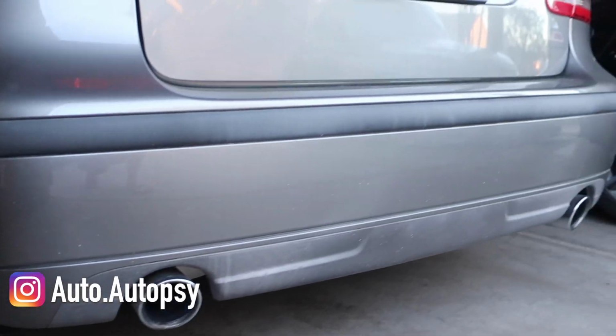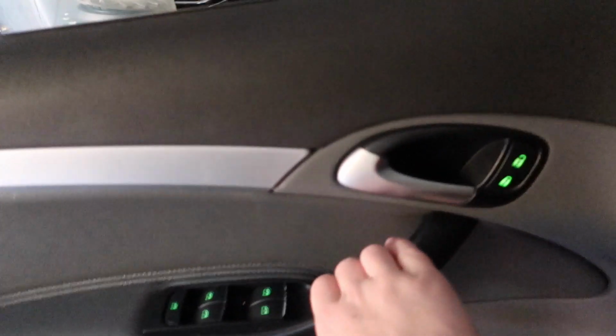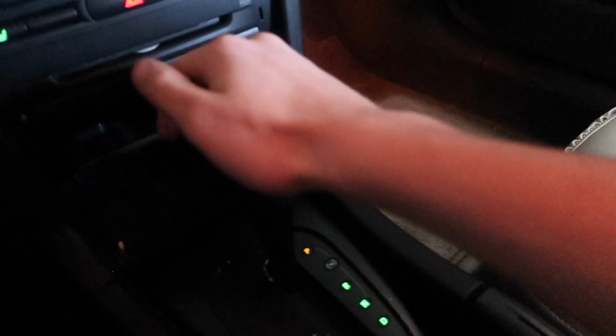Go take a look. So this is it, guys, a 2006 9.3 Aero. I'm gonna go find a quiet spot to park and go outside and talk about it.